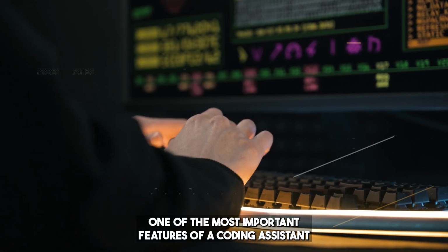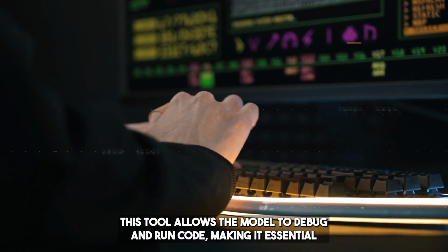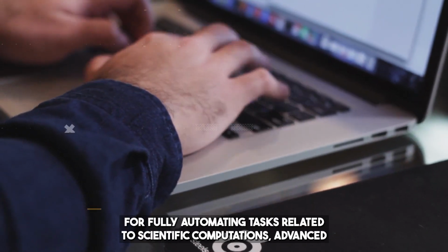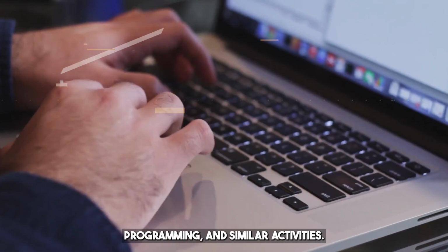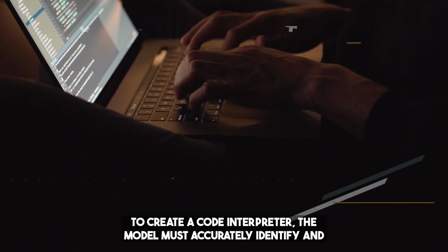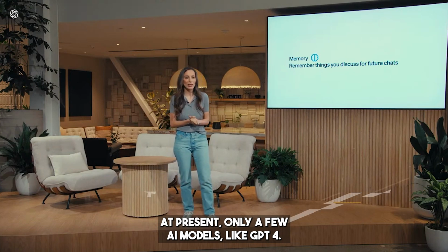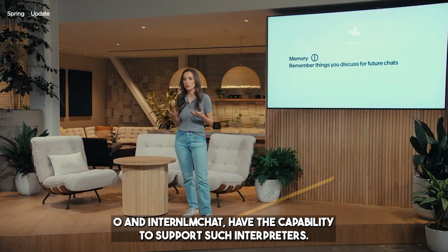One of the most important features of a coding assistant today is the code interpreter. This tool allows the model to debug and run code, making it essential for fully automating tasks related to scientific computations, advanced programming, and similar activities. To create a code interpreter, the model must accurately identify and execute the correct code blocks. At present, only a few AI models, like GPT-4o and Intern LM Chat, have the capability to support such interpreters.